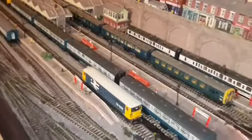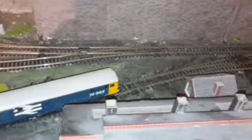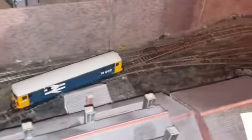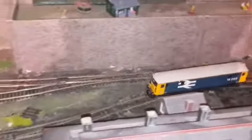Got a lot of tidying up I need to do with the track where I've changed it all round, and things like that. But now we're getting the horrible weather and you can't really go out anywhere much. I might have a bit of time to do it at weekends. I won't be able to do much work outside.